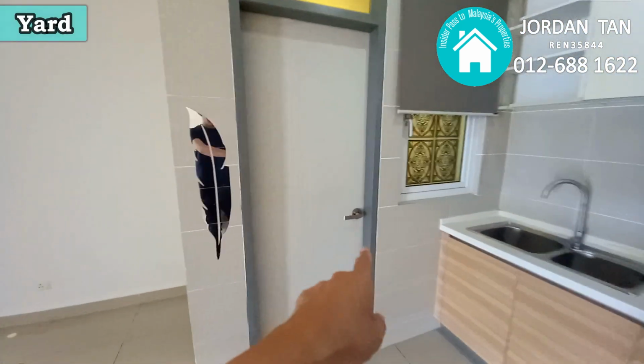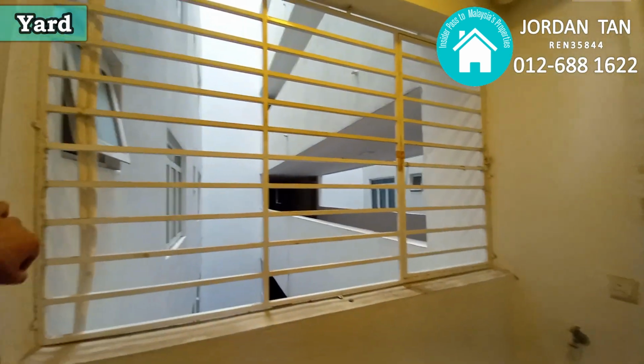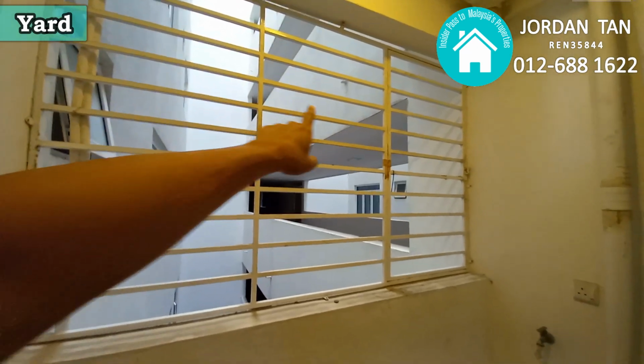Okay. So next thing here, you have actually the yard. Yeah. Okay. So first of all, rumah dah siap pasang grill. Depan pintu tadi, and then belakang pun ada grill.